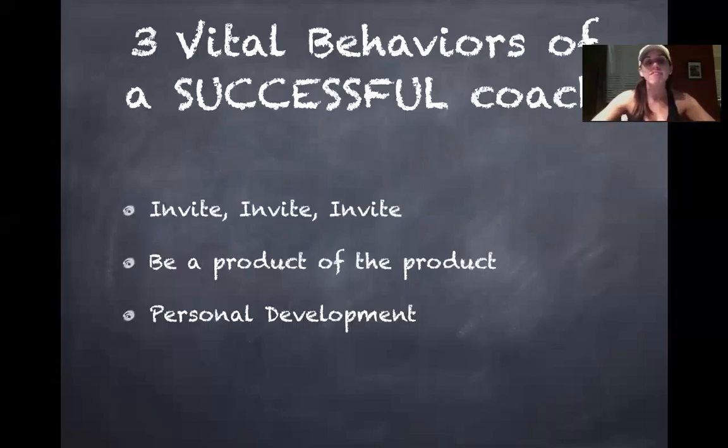Quickly, three vital behaviors as a successful coach. And I put successful big, because if you can successfully lead yourself to do these things every single day as a coach, you will thrive in this business. And that's a promise, okay? The first one is to go out there and invite. If you sit back and just hope and pray that somebody one day joins you, are you going to build a business? Yeah, but at snail speed. You got to go out there and talk about it, invite.